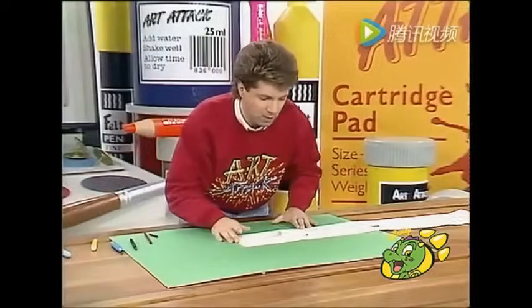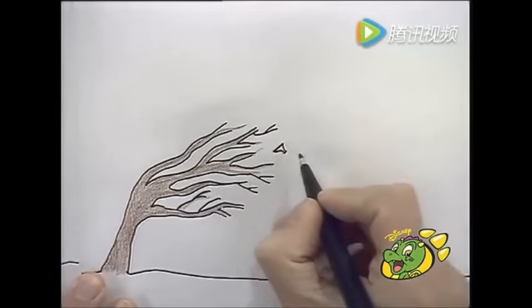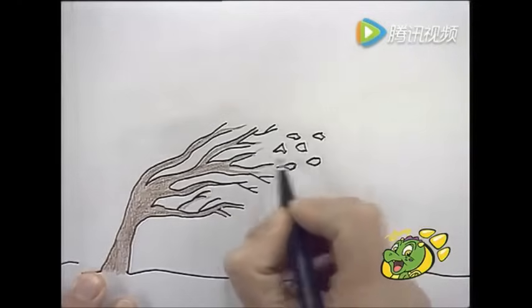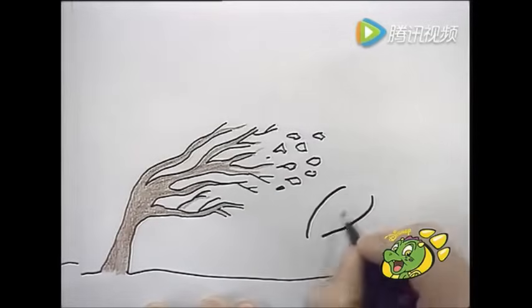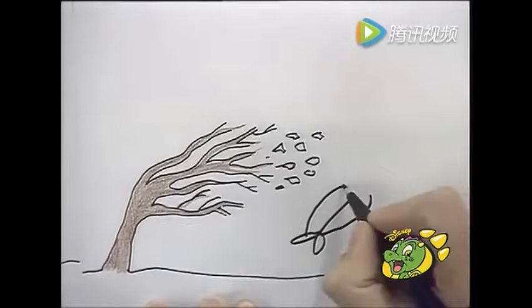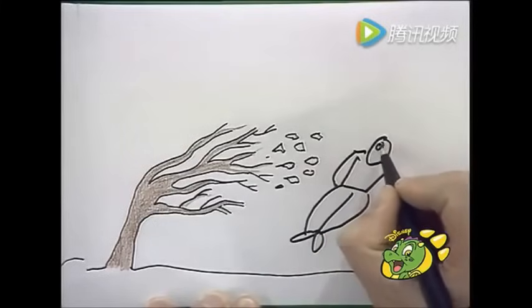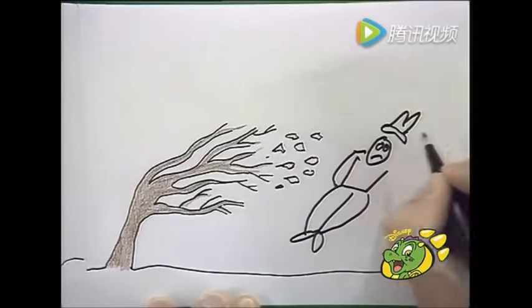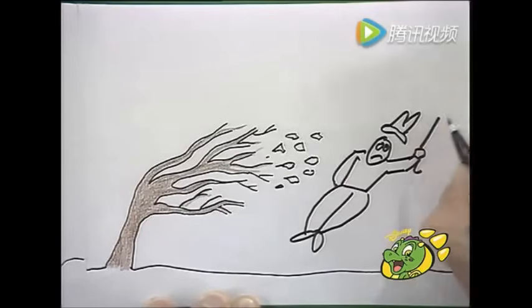High winds will then blow in from one side of your cartoon. And of course, you won't be able to see the wind, just the effect it has. So leaves will be blown off the trees, and everything else will be blown over to one side. So whatever you do, hold tightly onto your hats and very tightly onto your umbrellas.